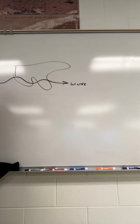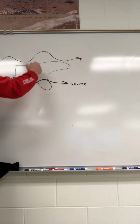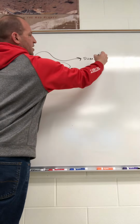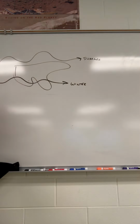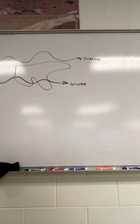During the summer, where would you see that jet stream? Well, it's going to be way up here in Canada because the warm air is getting all the way up to Canada. So that tells you if the jet stream is way up there, it must be summertime. And so the jet stream's position changes with the seasons. And that should be enough to help you with jet streams.